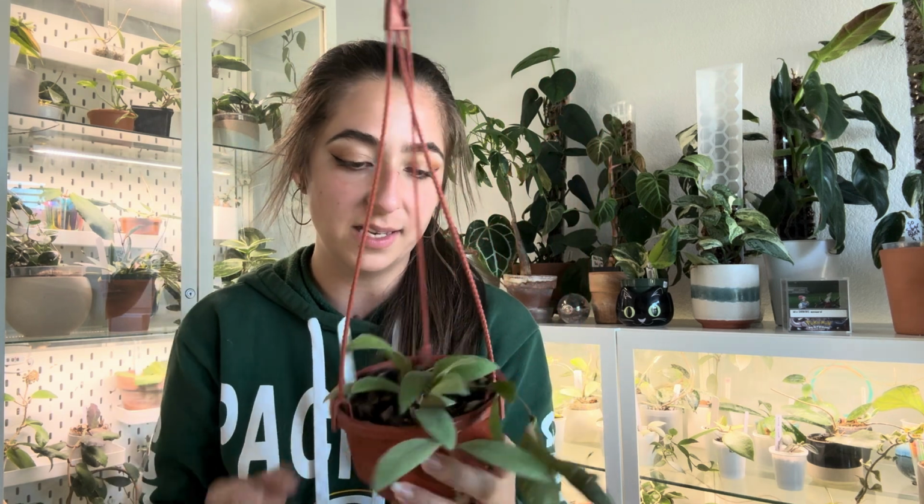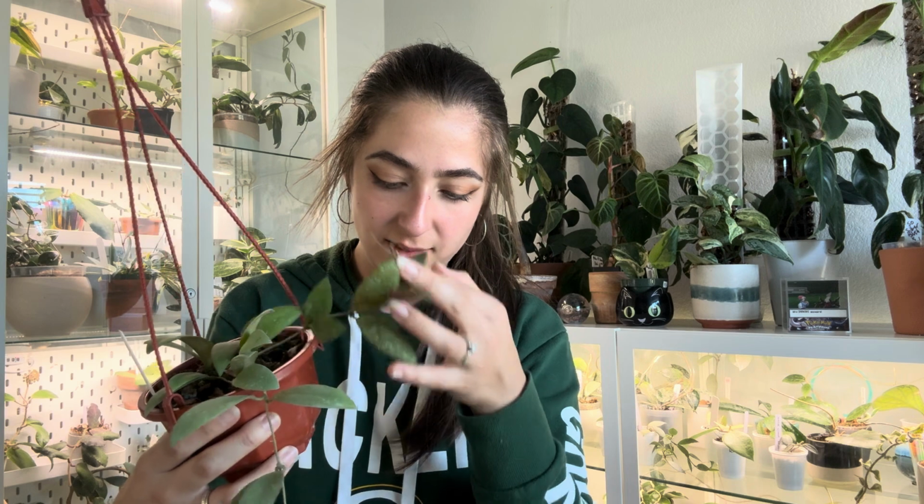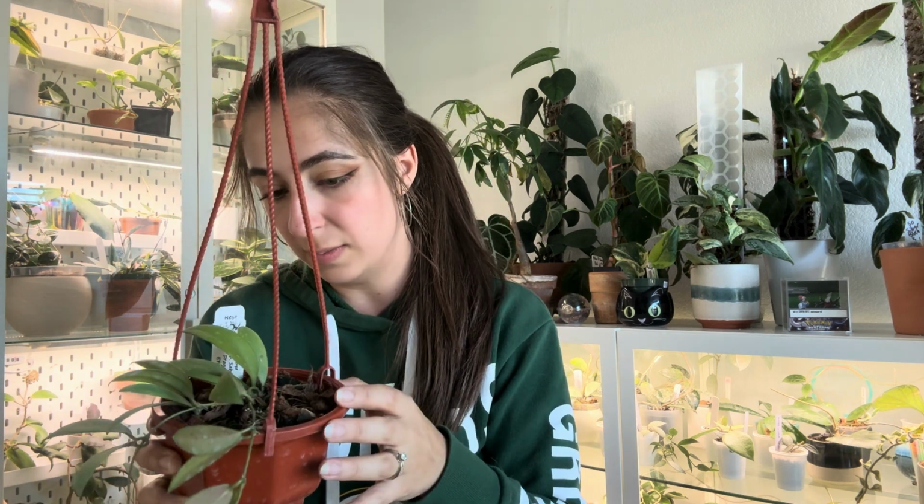I think it might be sun stressing, but either way, it's really cool. There is new growth at the base here that's starting and the vines are active, at least this one is. Let me see about this one. This one's not. So it's got one active vine here, new growth at the base. So I'm happy with that.